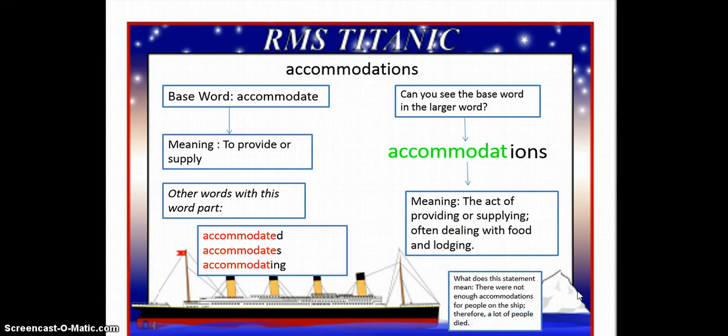So I want you to think about, what does the statement mean? There were not enough accommodations for people on the ship. Therefore, a lot of people died. Please go ahead and push pause on this video and fill in your WordWork graphic organizer. Don't forget to add a synonym for accommodations and an antonym.